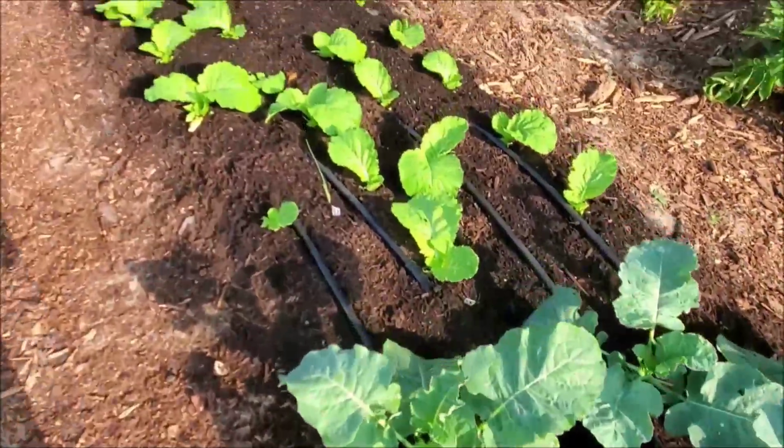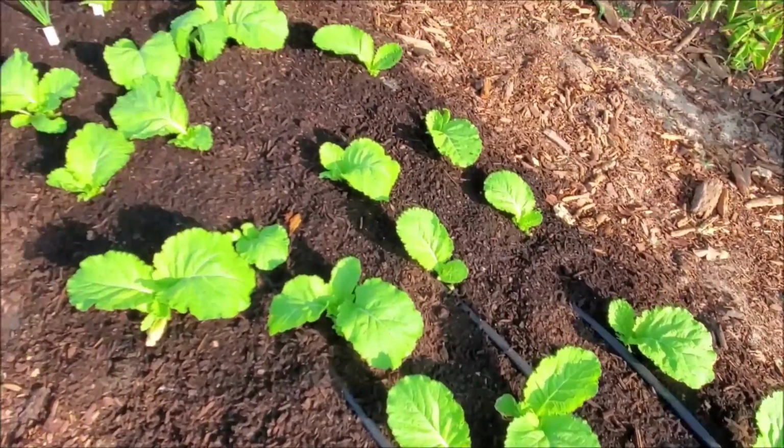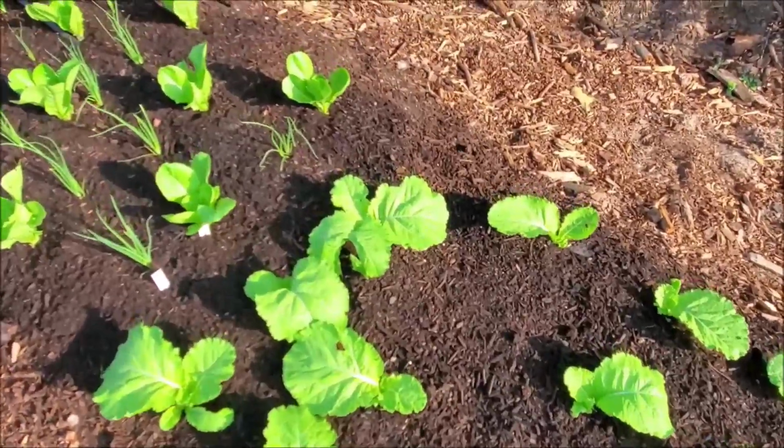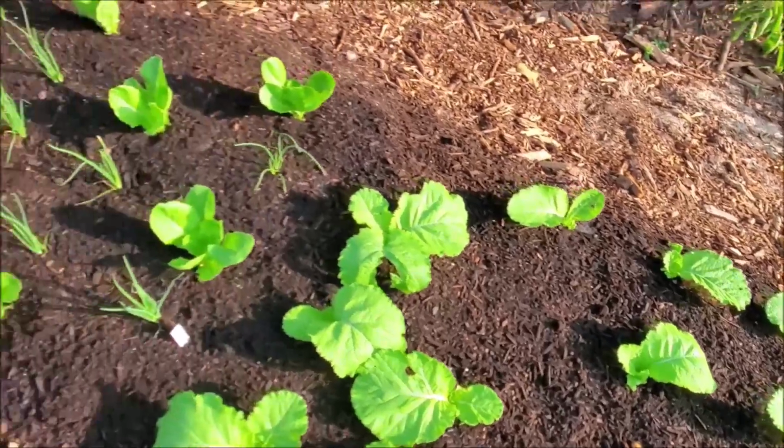We've got the broadleaf lettuce here. It's time to pick some more leaves off this. It just grows like crazy, so it doesn't really take this much, but I had some space and had some seed.